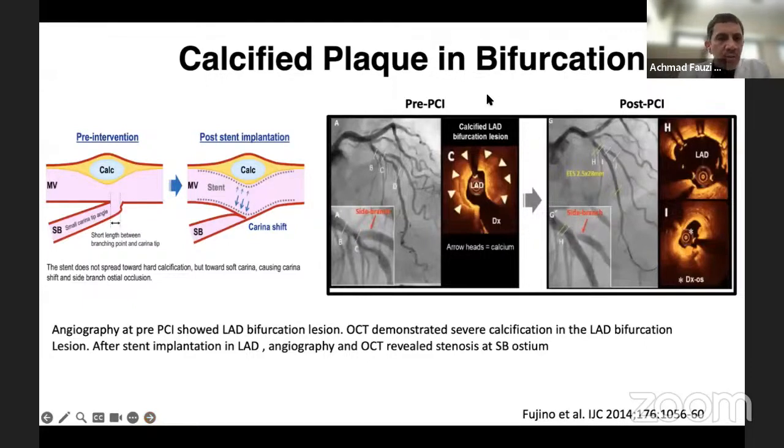The other point that has to be considered is the location of the calcified plaque. If the calcified plaque is located opposite the side branch, we have to be careful when putting in the stent, because the stent can compress the carina and compromise the side branch. Look at this image, the OCT finding shows very thick calcification, and during stenting it compromised the diagonal. That's why, in such a situation, it is better to reduce the volume of calcium using an atherectomy device.